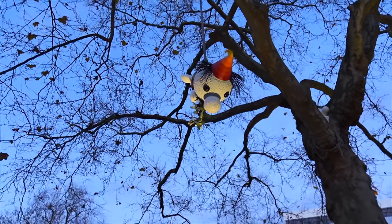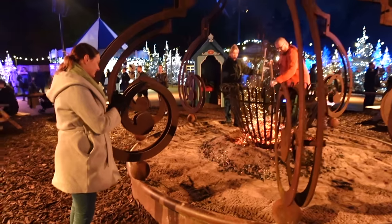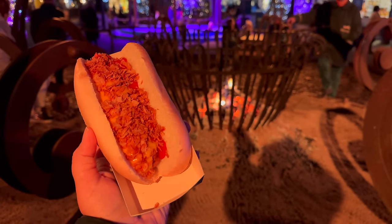Welcome to Winter Efteling 2023. In this video, we're going to check out everything that Winter Efteling has to offer for its 25th anniversary, eat some great food, and just enjoy this festive atmosphere at one of my favorite European theme parks.